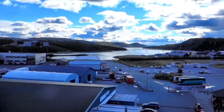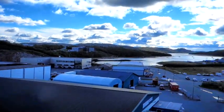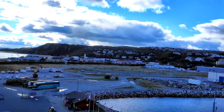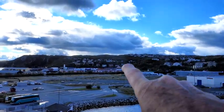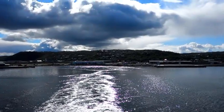Our house, where we stayed, was somewhere up there on that hill. It's a little bit bright, but that's us leaving Kirkenes.